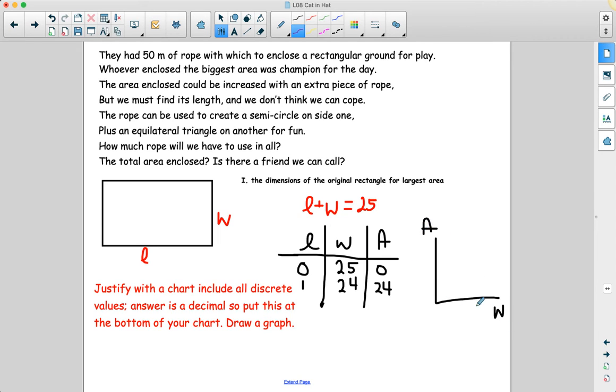So you'll graph area versus width, and you're going to highlight, as lesson 7 pointed out, because you should get a curve that looks like that. Highlight the spot where you get that vertex, what's the highest area there. Highlight the spot in your chart. Include all discrete values, so 0, 1, 2, 3, all the way out to 25. You should end at 25 for the length.